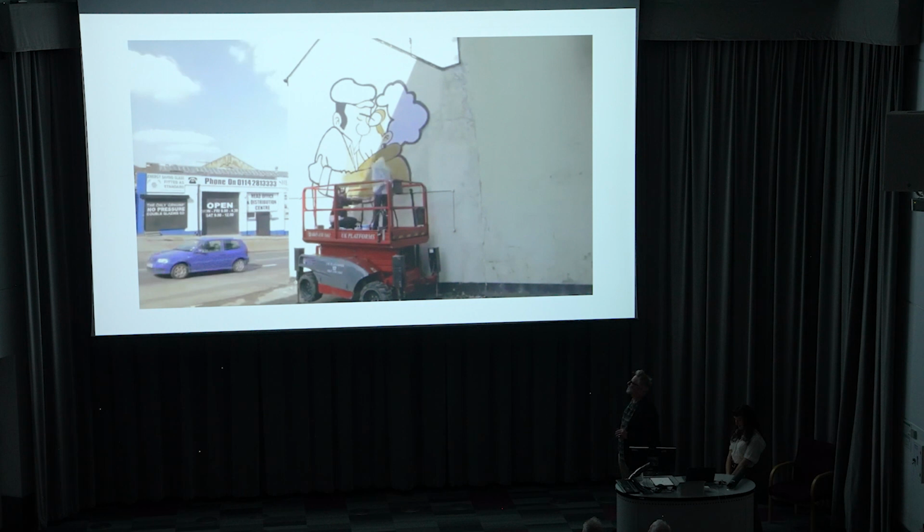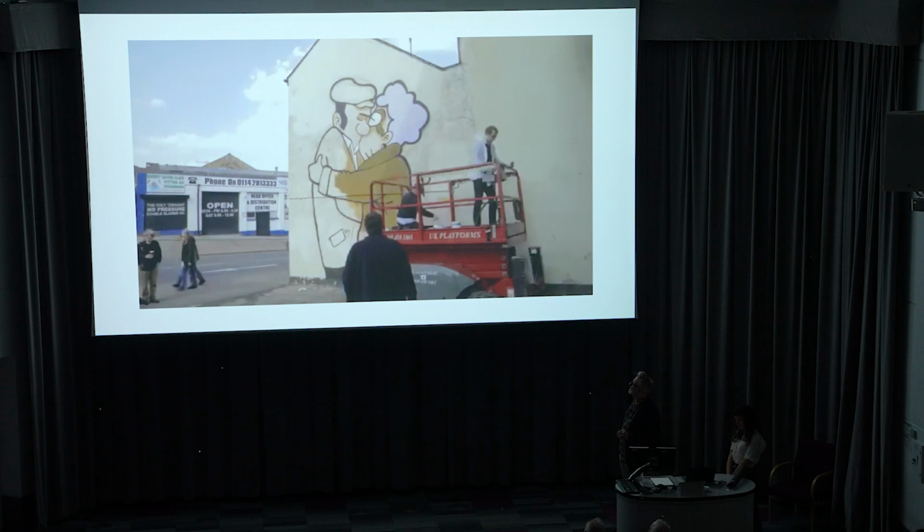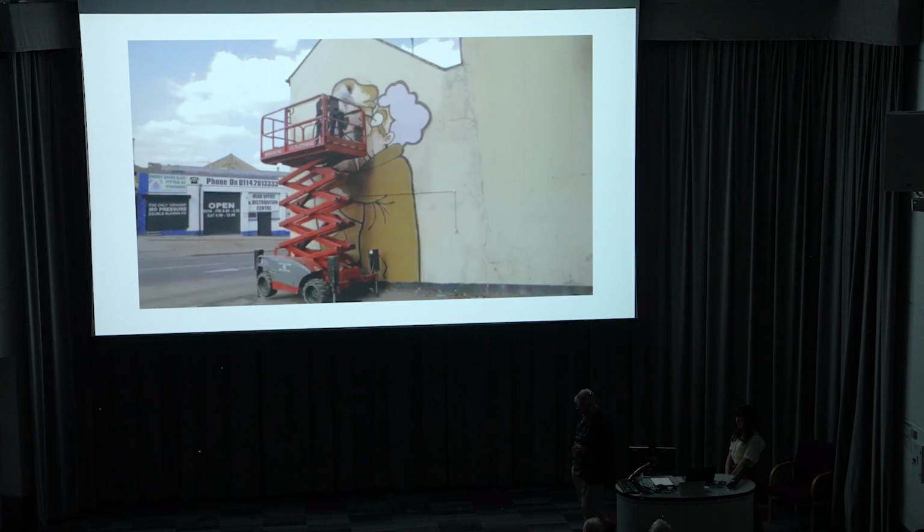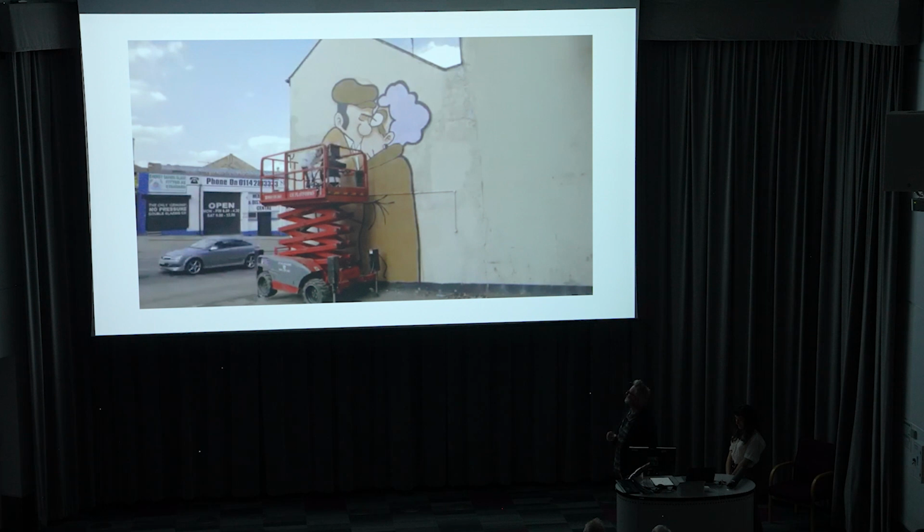So yeah, and then we just start filling it in bit by bit, big paintbrushes rather than spray paint. Is that spray paint? No, it's paintbrush. I got that paint from Lowe's, by the way, which is an Abbeydale. Very good paint. They did me a good deal on it. So I'm duty bound to point in their direction.